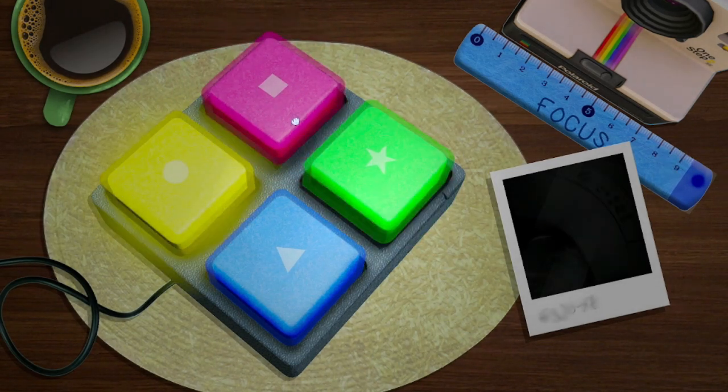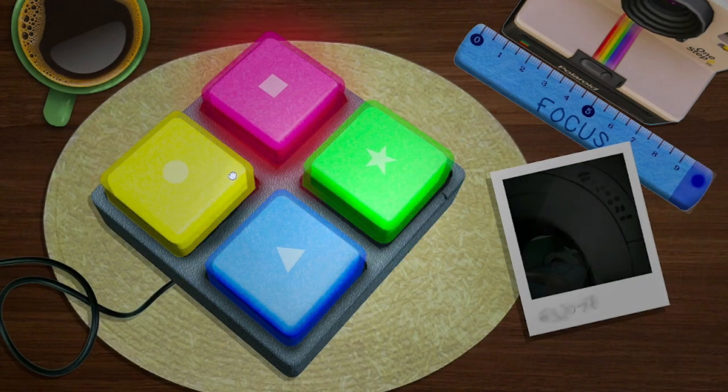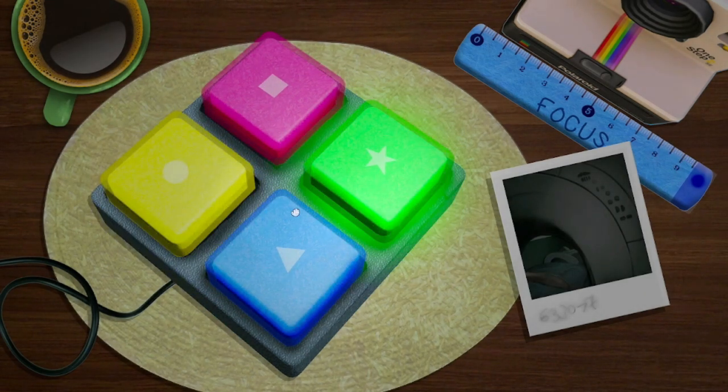What is this actual game called? There is a game like this. If anyone remembers it, put it in the comments.